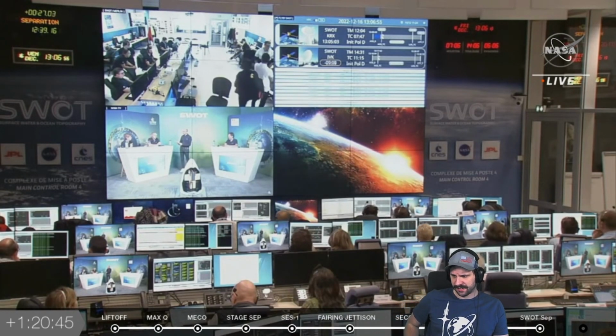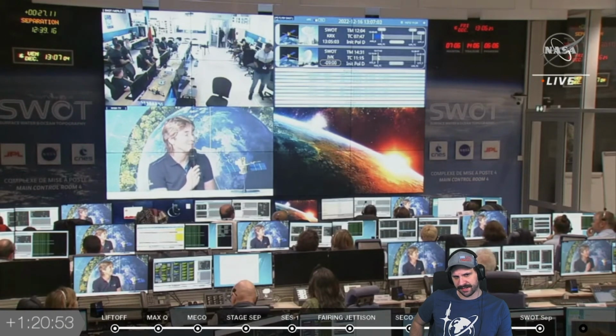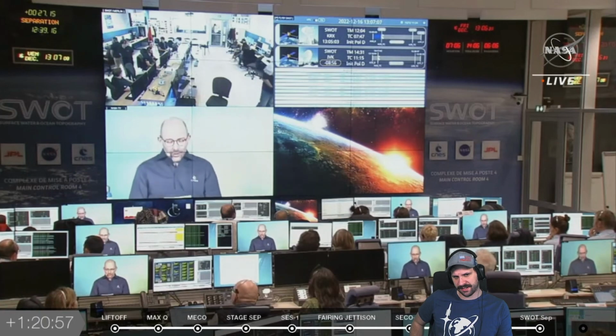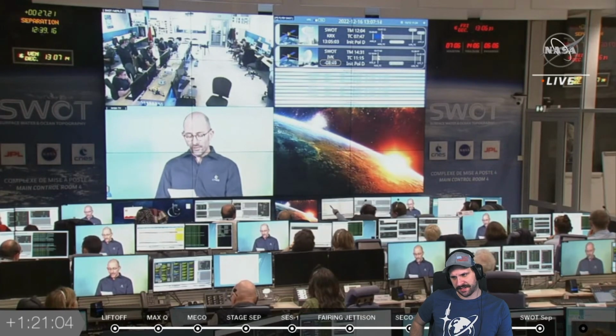And one good thing about acquisition of signal is there are a number of other ground stations they could hit over the next couple of hours. This is just that first opportunity. Right. There are ground stations all around the globe, and once we're in range of any of them, we are able to acquire the data from the spacecraft.